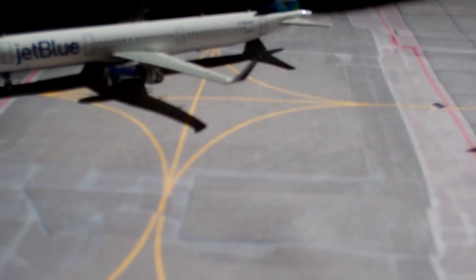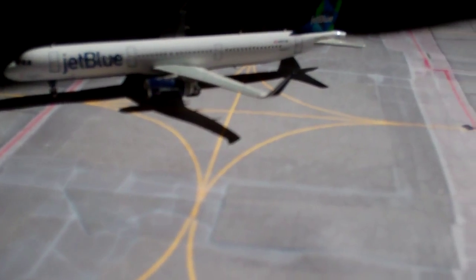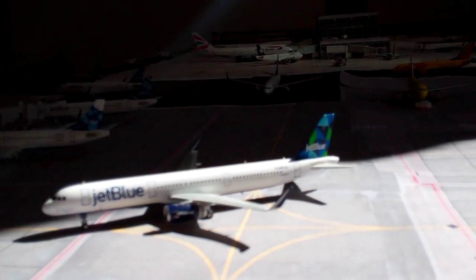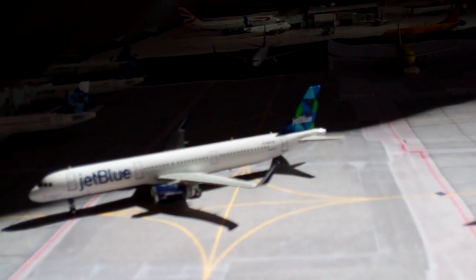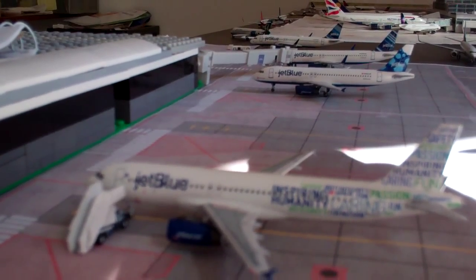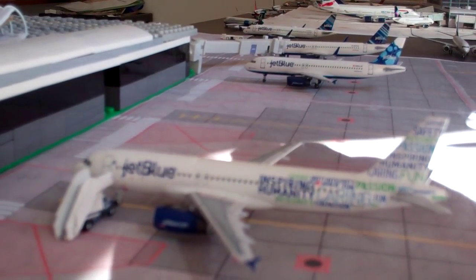And then the A320 will also, from this airport, probably do higher density routes such as Long Beach, but in the non-Transcon configuration. And then let me try to block the sun on here because you can't really see it. Here we have our Blue Manatee A320, final boarding call for San Francisco.